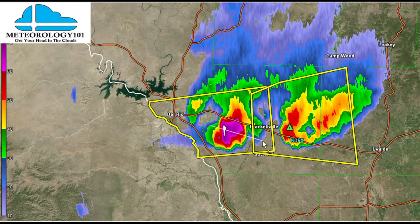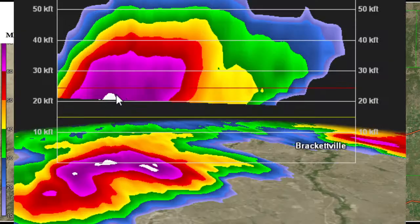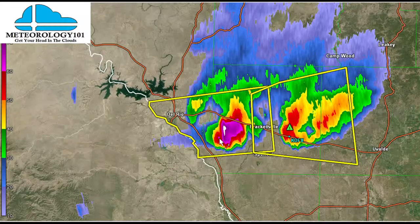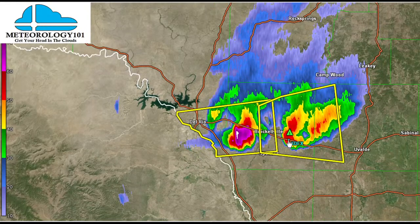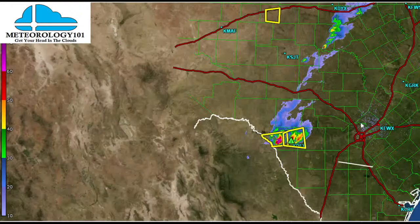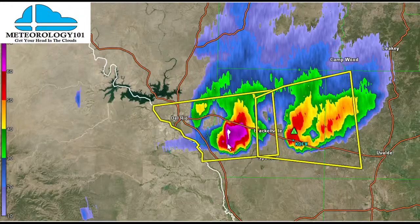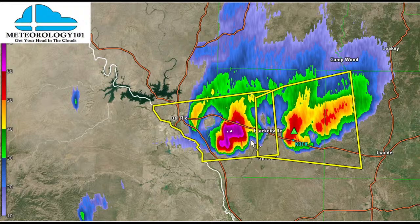We got some real high dBZs right there, over 70, and that's over 20,000 feet. Being that close to the radar, I don't know if we're picking up this radar. Let's see where we're at here. We're all the way to the west. To the east, we're over San Antonio, so let's go down to a lower level.